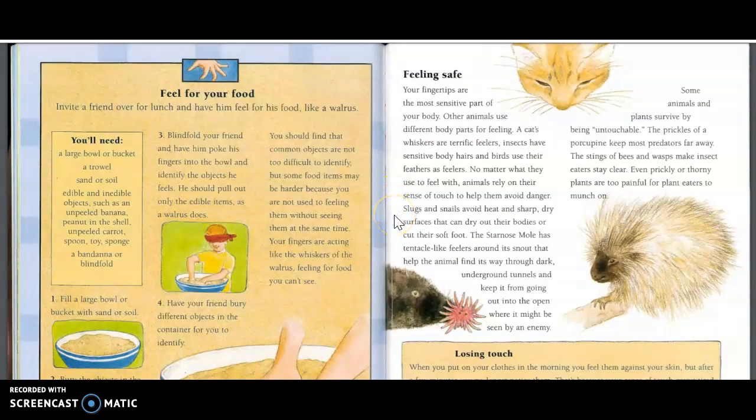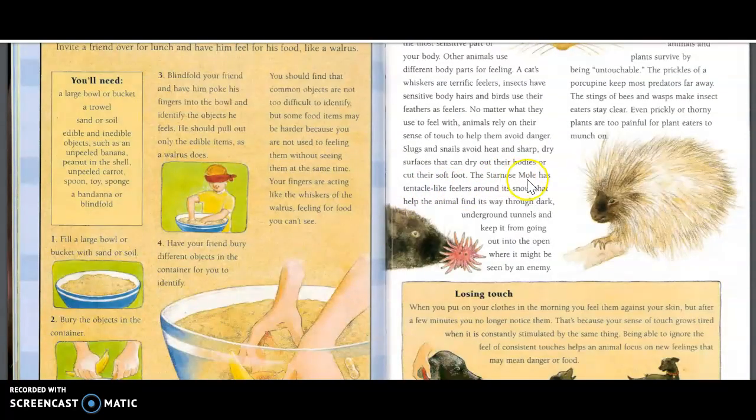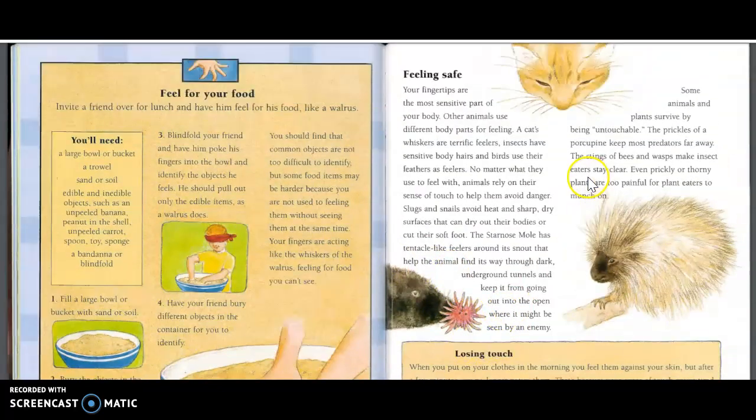Slugs and snails avoid heat and sharp, dry surfaces that can dry out their bodies or cut their soft food. The star-nosed mole has tentacle-like feelers around its snout that help the animal find its way through dark, underground tunnels and keep it from going out in the open, where it might be seen by an enemy.